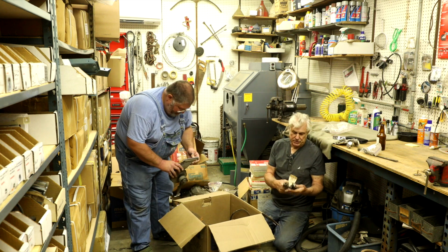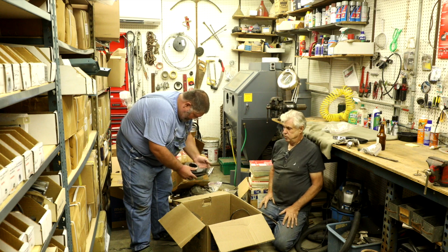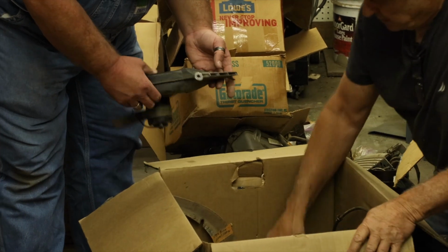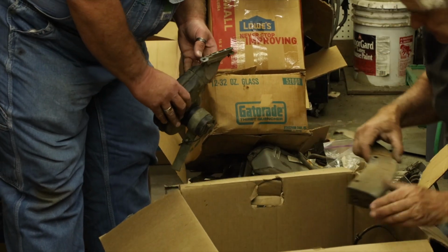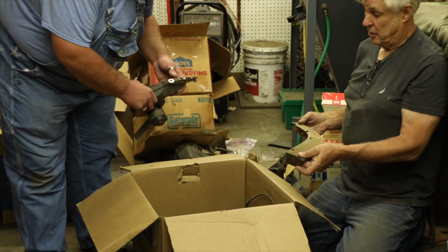Convertible top latches. Where would this vent have gone, John? Any idea? Not Cadillac. That's correct. It almost looks like a center console. Yeah, but not Cadillac. That would be correct. Is it a rear defogger? Could be. It could be. Two of them.